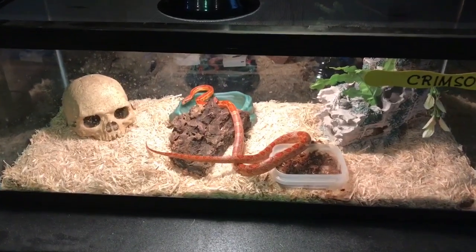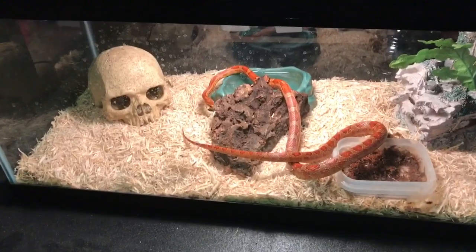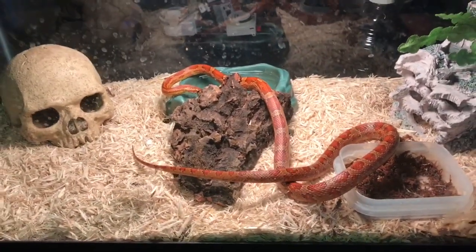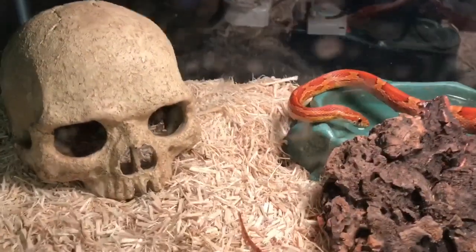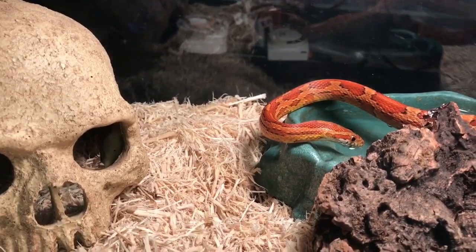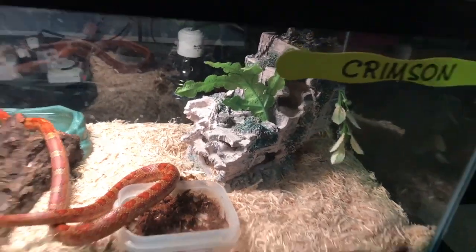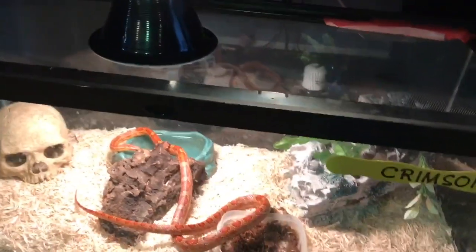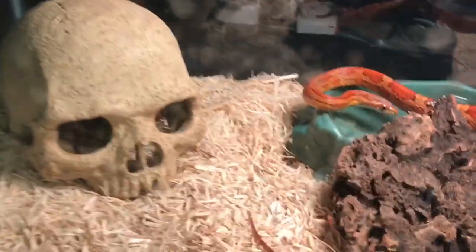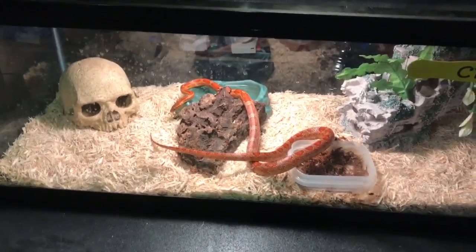Here we have Crimson, the corn snake. He is living in a 20-gallon aquarium. He is on aspen bedding. He has an Exoterra fake skull hide, a cork flat, his water dish, and he is drinking right now. His moss, and a fake pirate ship. He also has a red heat bulb, 60 watts, but for viewing purposes, I have a regular bulb on here. There he is. And now we'll be moving on to the next.